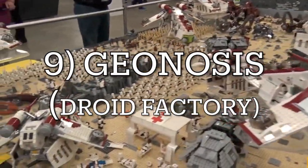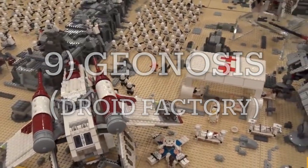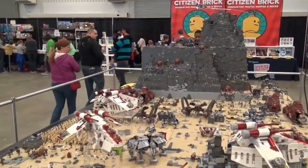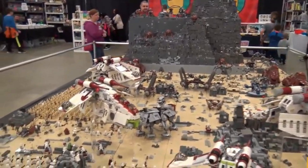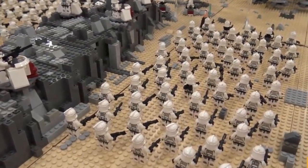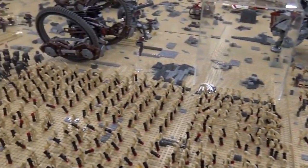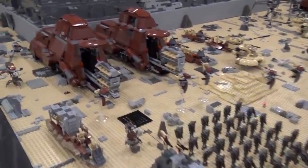Moving on to 9th place we have the Geonosis droid factory, which was created by Doug Davis. Now I absolutely love this MOC. The only reason it's not higher up on this list is the fact that the colouring for the sand isn't quite as good as one of the other MOCs on this list, but other than that it's absolutely amazing. The scale of the battle is brilliant. You've got hundreds of B1 battle droids, tons of clone troopers, along with some great looking vehicles such as the Hailfire droid and ATTEs, as well as Republic gunships.